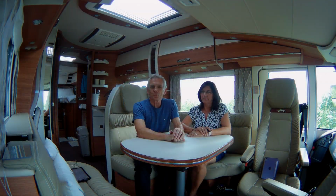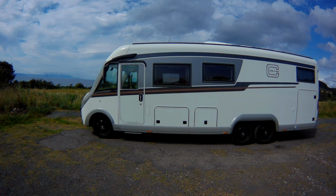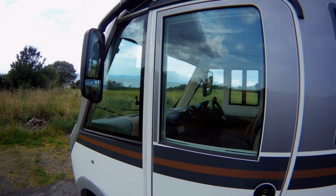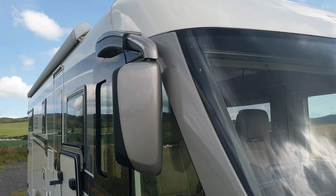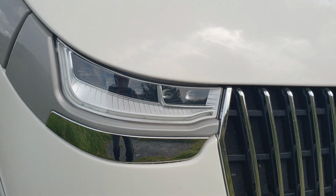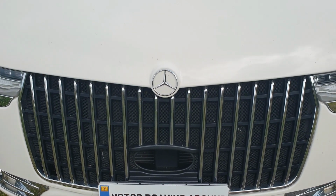So for those of you who missed our van tour just after we bought it last year, here is a recap. This is our Carthago Chic S-Line, which is just perfect for those long journeys touring around Europe. It sits on a Mercedes tag axle 5.5 tonne chassis, which gives it a very stable feel on the road.